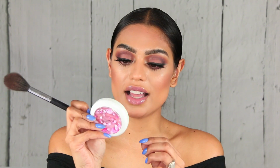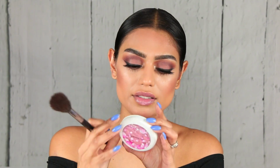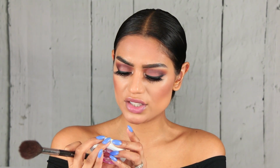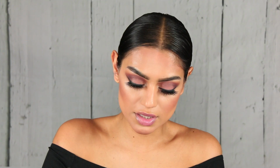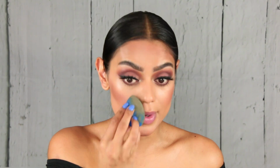Then this collection has another highlight powder. It's called Fleur Real, and it's this purple pinkish shade. Just gonna take a blush brush and a little bit. Oh, that's not a little bit. All right, help, SOS. Okay, just like the other powder, a little goes a long way. The color is nice though.